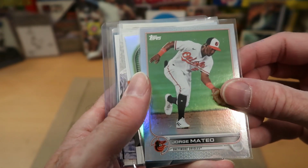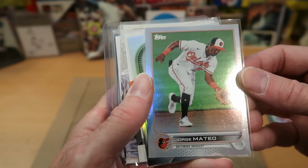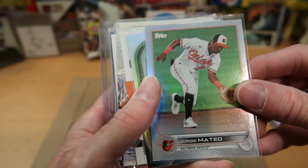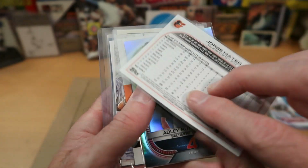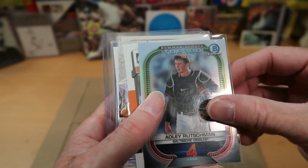Jorge Mateo from the Orioles, nice shiny foily, it's not a chrome, but it is a shiny card there. I don't know if that's a refractor or what that is, because Topps doesn't label things on the back, as we've already discussed. So that's really cool.